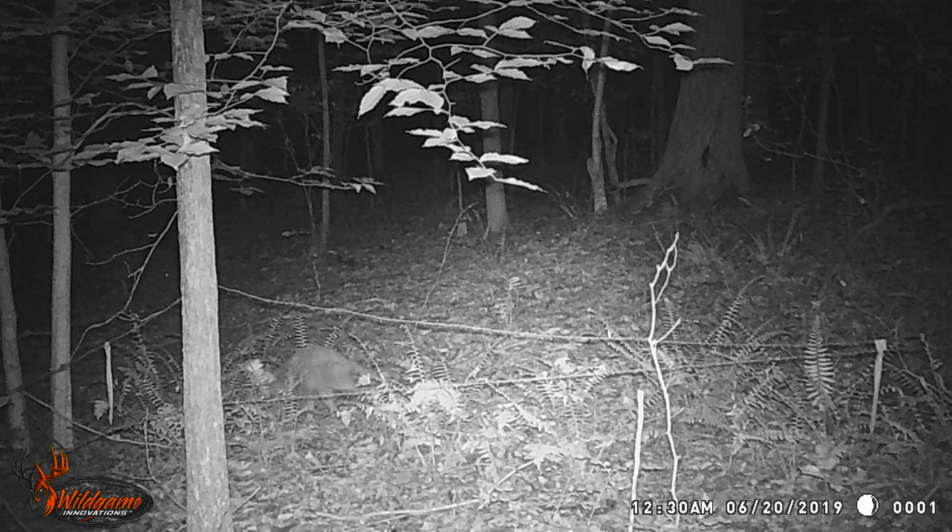Well, that trail camera only had one picture of a raccoon, and it was blurry. Pretty sure it's a raccoon. I'll post it up here. You guys let me know what you think.